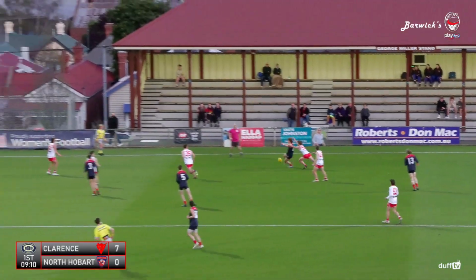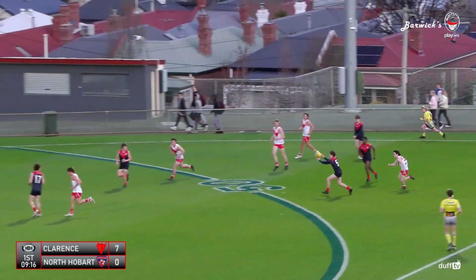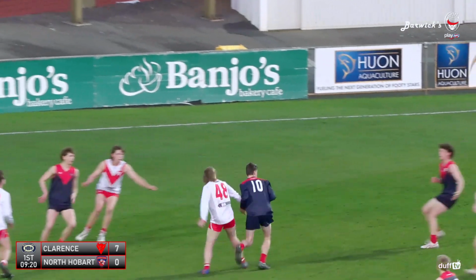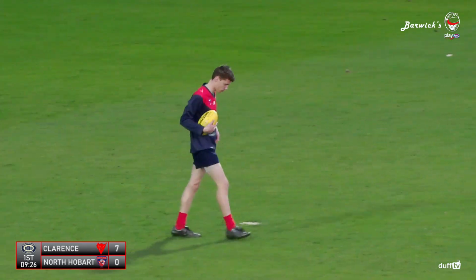Doesn't have that much support on, so he's going to have to do it himself. Tashara, his mark was hindered, but the umpire sees it as a mark. Cunningham's going to drill it inside forward 50. Leading out there is Barwick. He's going to line up for goal number one for himself and his team.